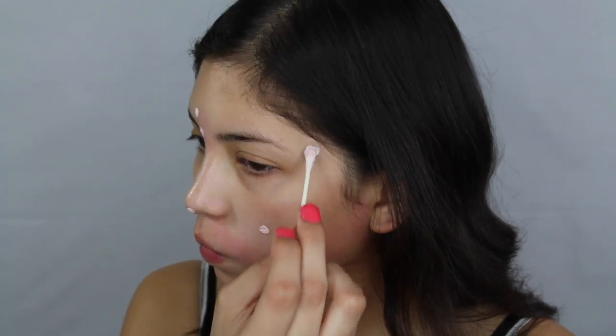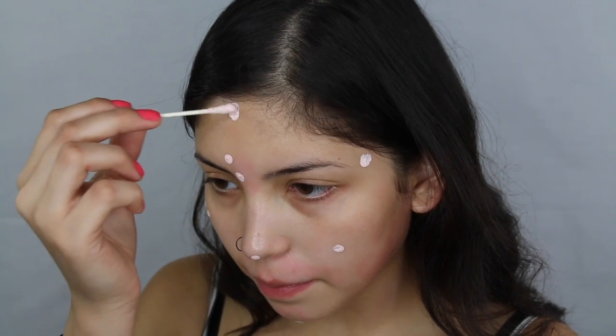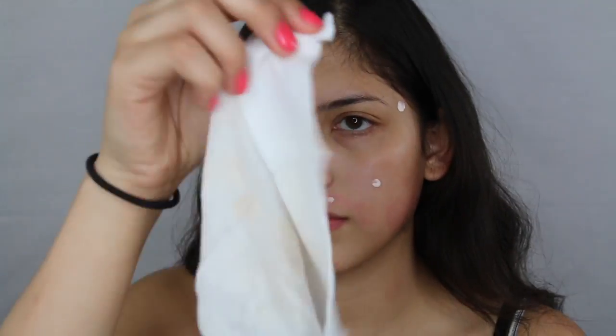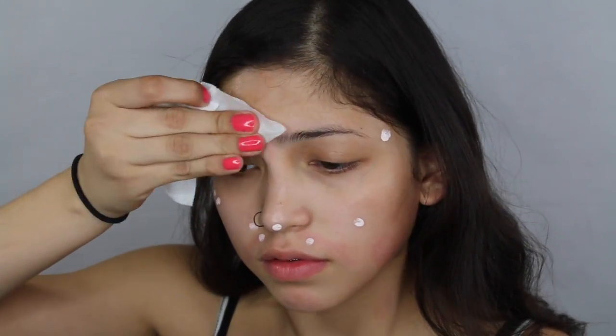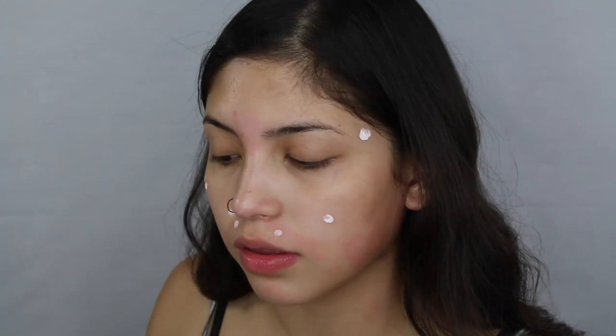Sometimes it takes a couple of days depending on how big the pimple is, but I just apply it anywhere where I have a blemish, and this does have a pretty strong scent. It kind of bothers my eyes a little bit, but I do that and then I let that sit for like 10 minutes just for the sake of this video. Like I said, usually I would apply it and then leave it on to dry overnight, but after that I'm just gonna remove it with a makeup remover wipe as well.